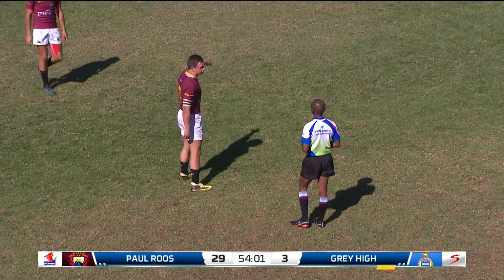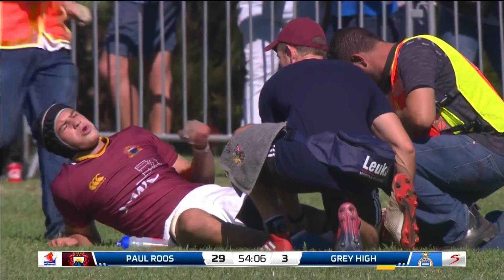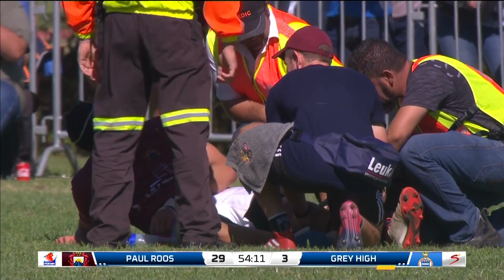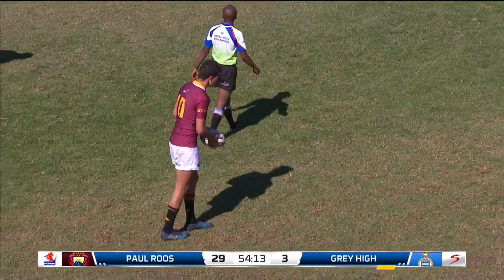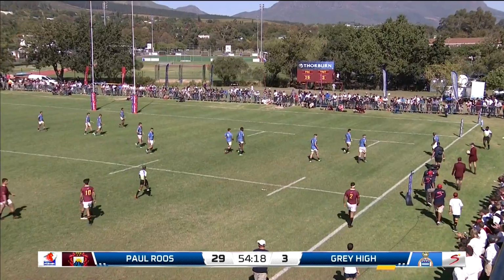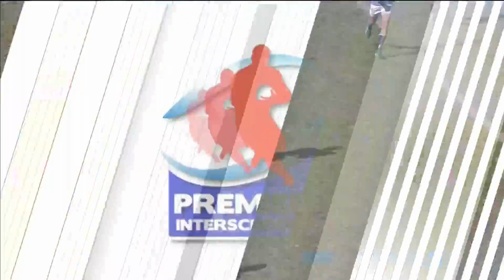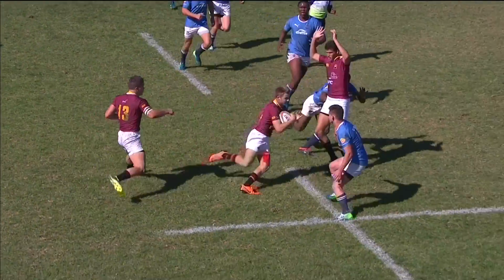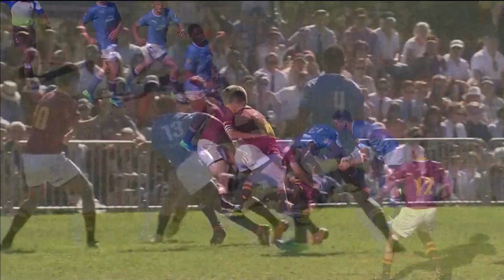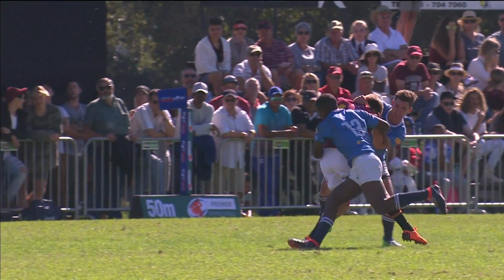Well, it's a penalty going the way of Paul Roos for a hard tackle. Are you kicking for the line? Let's go to the line. You'd expect Mostert to try find touch as close as he can to that 5-meter line. And he's put in a neat touch finder as the lanky pivot. And the step coming in from Engelbrecht. The high tackle from Daglish around the neck. Hence a penalty going the way of Paul Roos.